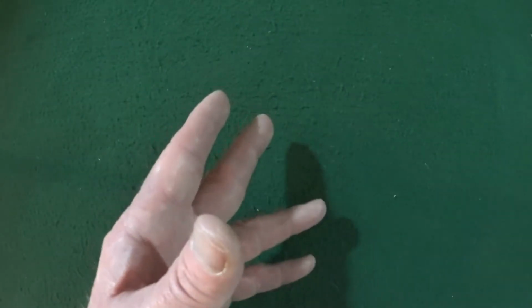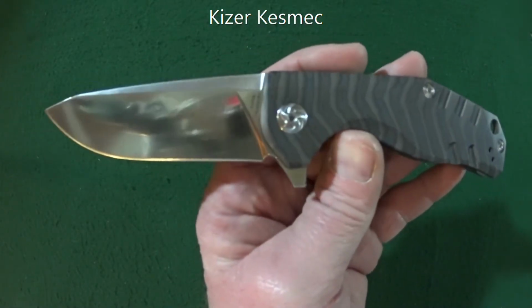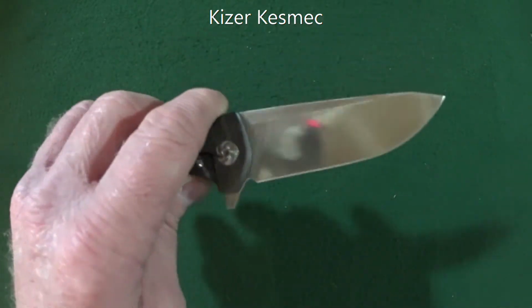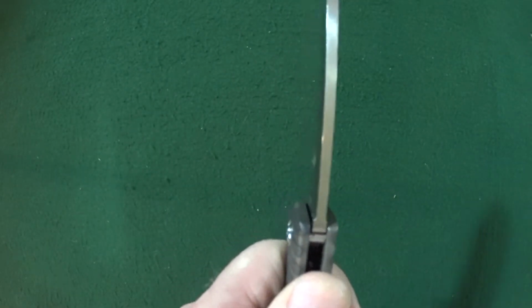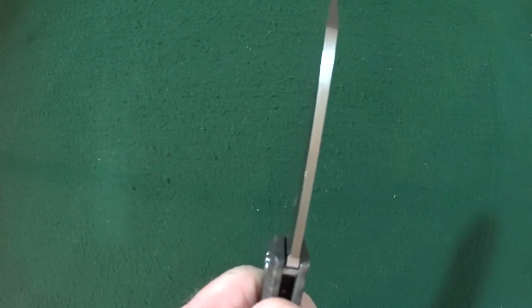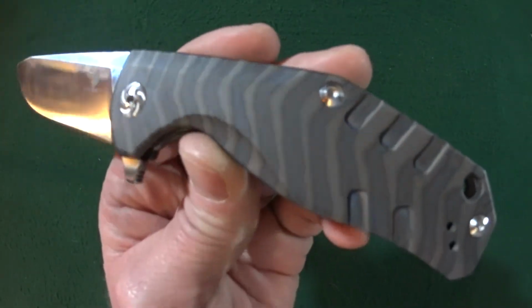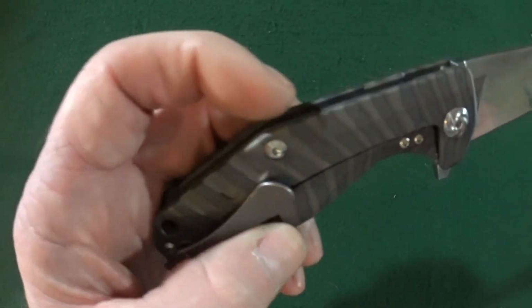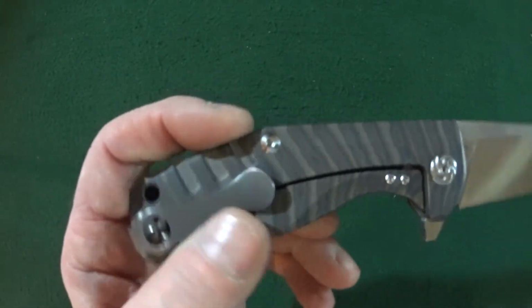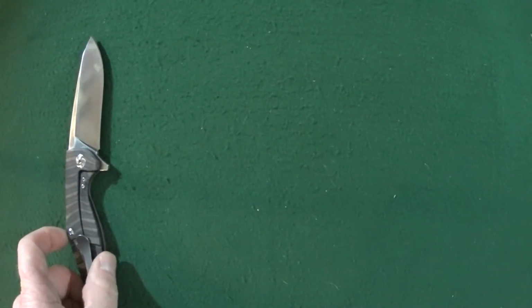Okay, so let's get into it. These are going to be, again, my 5 most carried for May 2018. And the first one is going to be a Kizer knife. Yep, this is the Kizer Kesmec. It is, of course, S35VN blade steel. What makes this knife special to me is, one, the blade stock thickness. Look at that. It's like 3.9 millimeters thick, so darn near 4 millimeters. And if you can see on these titanium handles, the flame anodization. This Kesmec is an in-house design for Kizer. Just absolutely beautiful. So that is going to be number 1.